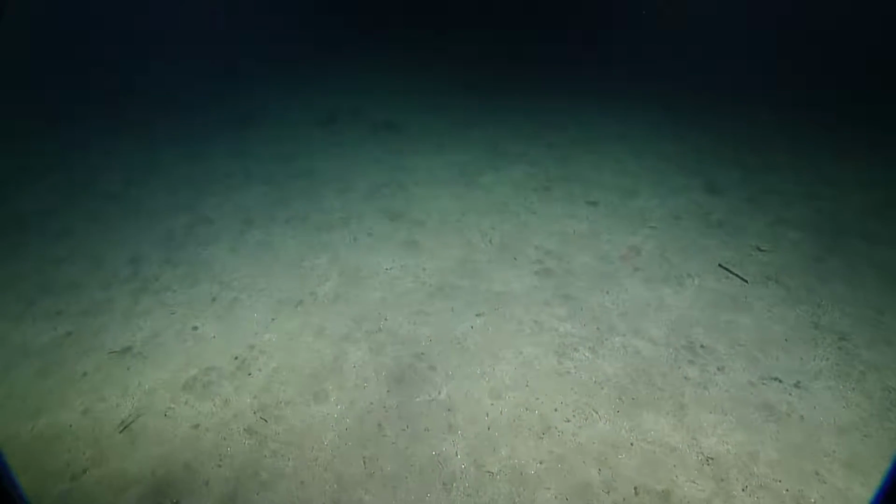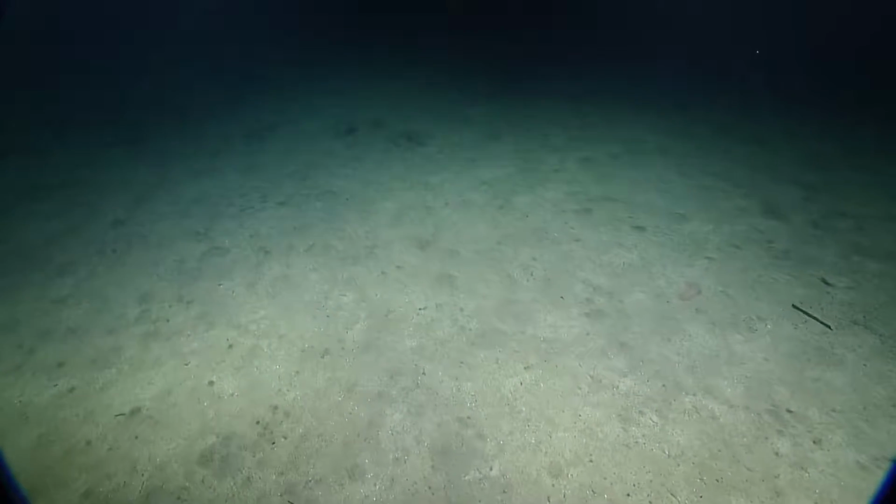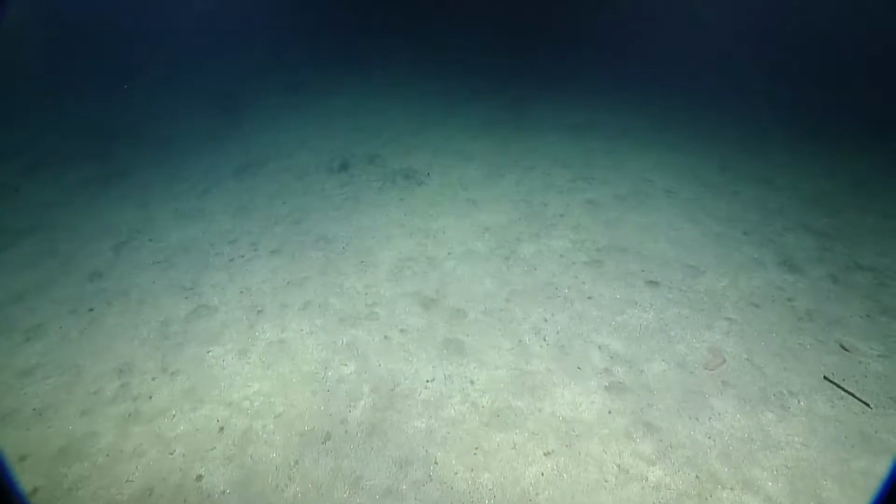Oh, there you go. There's another big sea cucumber. Oh yeah, another one, big one on the right. Oh yeah, I think it's super long. It's definitely a sea cucumber.